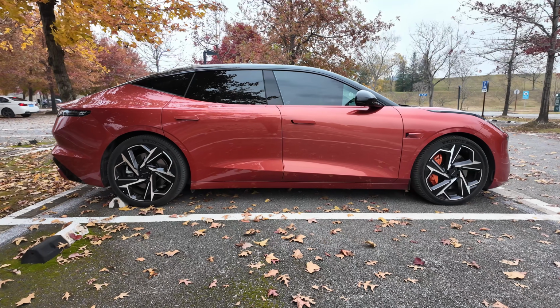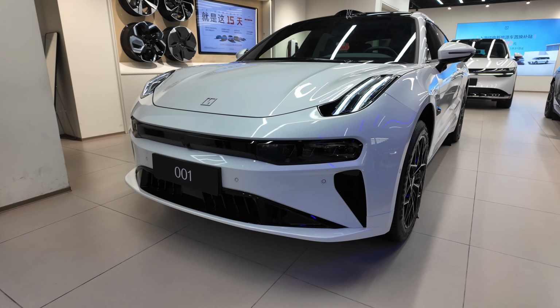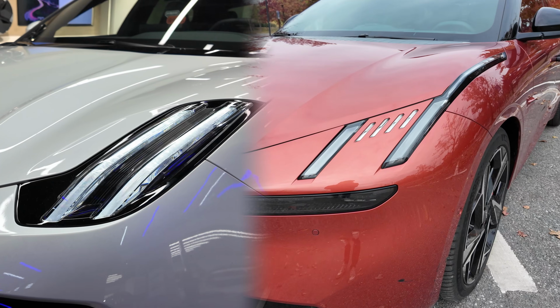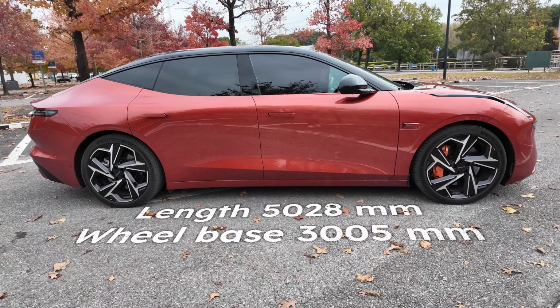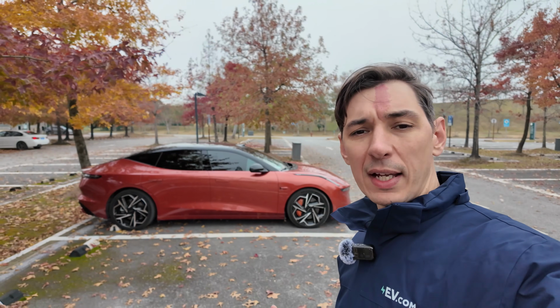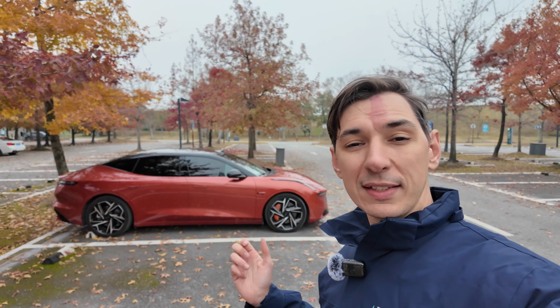And some have also drawn comparisons between this and other cars within Geely Group. Perhaps the silhouette looks familiar, and these lights at the front, I feel like I've seen them before, but I can't remember where. It's a long car, and it has to be with that 3-meter long wheelbase, the benefit of which we'll see a little bit later. And that active spoiler at the back is certainly not for show, as this car packs a punch. Now, let's take a look inside.